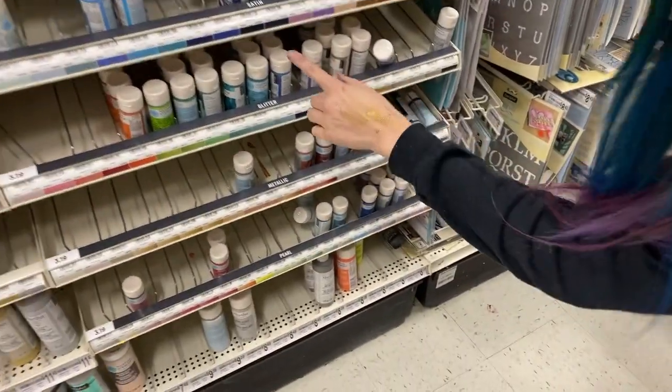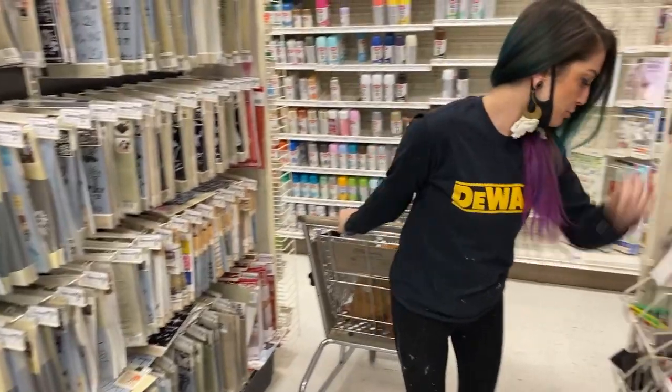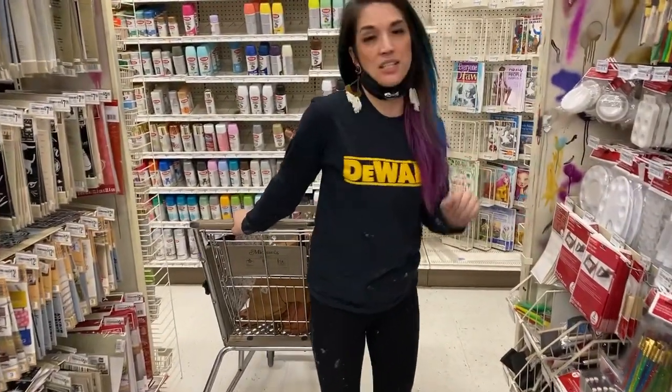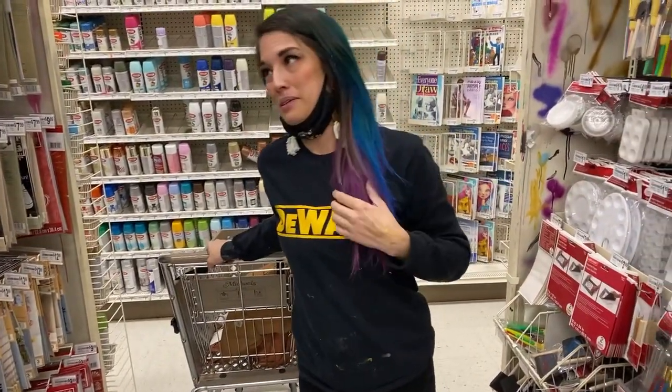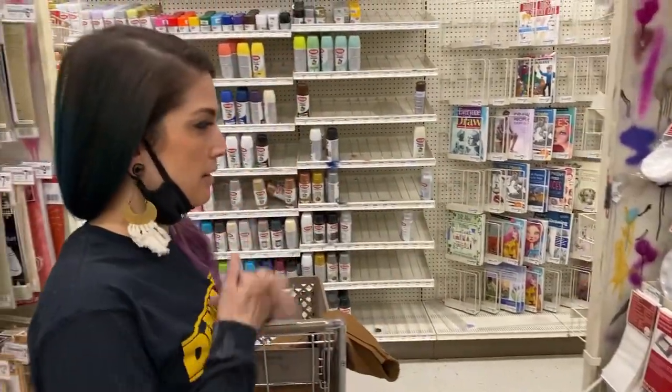Stencils. Okay, so which paint is this? This is not what I'm looking for. I'm going to show you the fancy paint companies. My favorite paint from the craft store to paint furniture with, but we're not there yet.